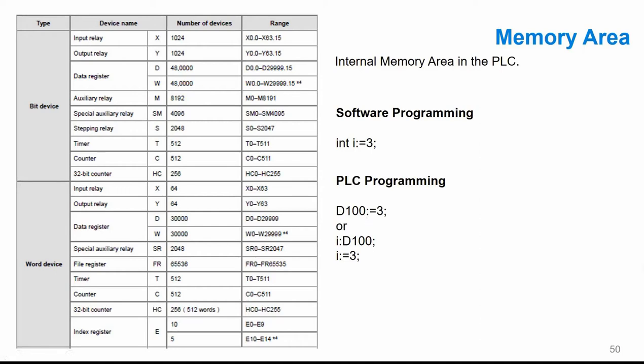Or you can also use variable for the PLC programming as well, which is also getting more and more popular. But still, in that case, you have to consider which address you use. Okay, otherwise there can be conflicts. For instance, you have a variable I, and you say that okay, I assign to D100. So anymore, when you call the I variable, it is stored in D100, and then I is equal 3 means that you store value 3 inside the D100 memory. Okay. So that's why these addresses are important.